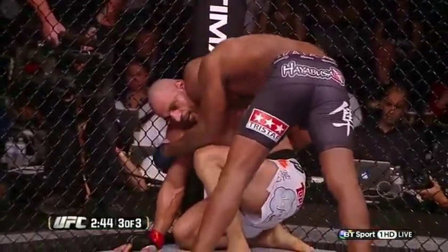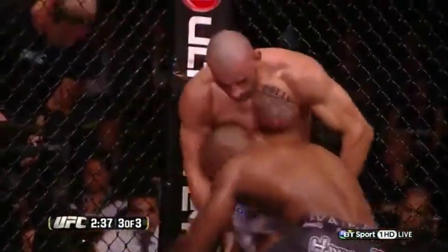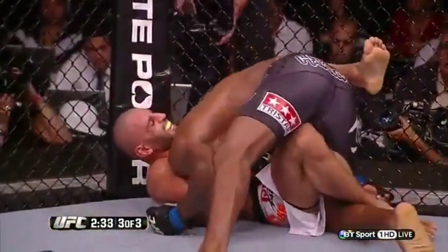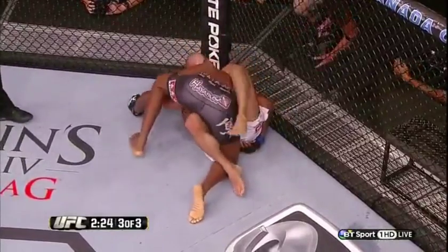And that's the last thing you want to see out of your fighter if you're a coach. A guy who's not fighting like destiny is on his side. A guy who's fighting like, you know what, this is just looking for a guillotine choke here. He's looked for some submissions, Joe. Looking for a guillotine choke here. I'm not sure if he has it in his arms to close this out. But he's also got to get to full guard.